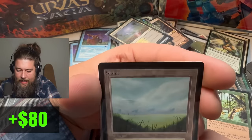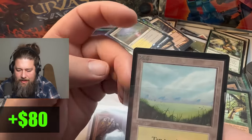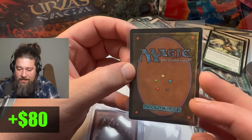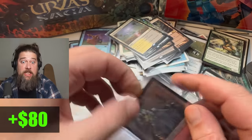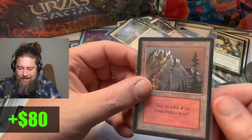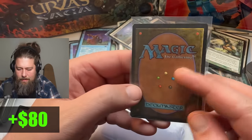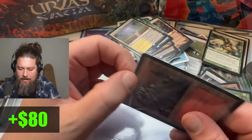So this is the Plains. You can see a little bit up at the top here along this. I mean, yeah, it's a little dinged up. Nothing extreme though. That's not bad. It's not going to be a PSA 10 or whatever, but it doesn't look bad. The Mountain. Ooh, the Mountain actually looks even better. This one might be near mint. Let's look at this.